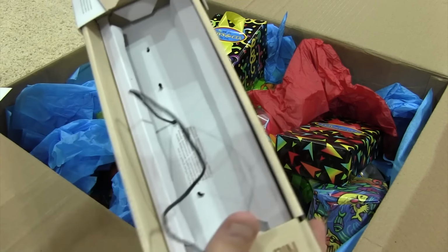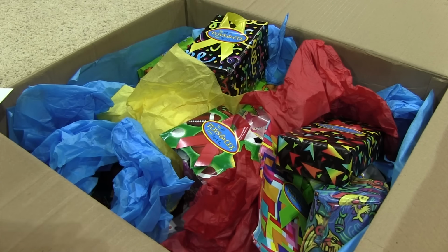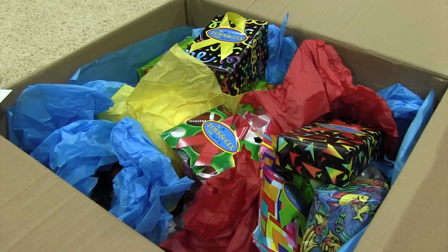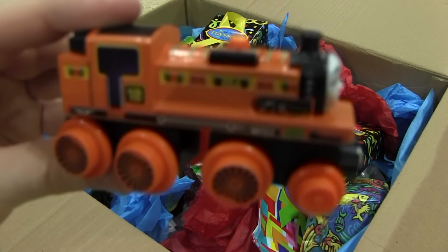And then you can sit there and display this box, because honestly, I think that's one of the cool parts of this stuff: you want to display the boxes like you would the trains. So there is Nia's box. I'm definitely going to keep that. In years past, I wouldn't have. But let's take a look at Nia.